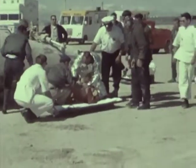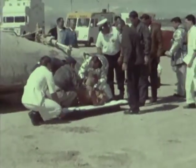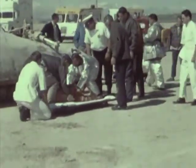The footage of that crash was so dramatic that it was used for the opening sequence of the television show The $6 Million Man. But although Peterson was badly injured and would end up losing an eye from the crash, he survived.